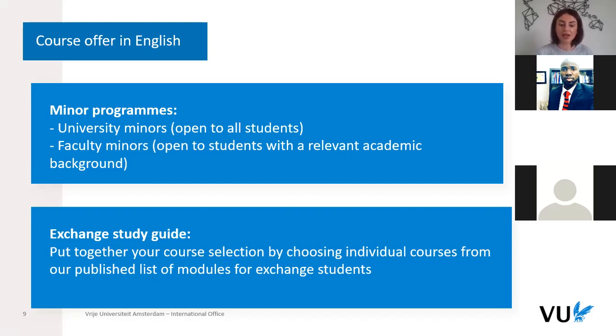And there's also, in addition to the university minors, for which I already said you do not need any type of previous academic background, there's also the faculty minors, which are open specifically to students with a relevant academic background, for example, in earth and life sciences, economics, and so on.